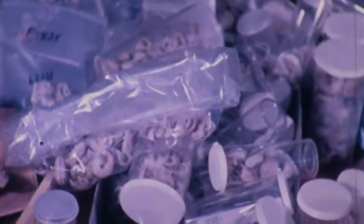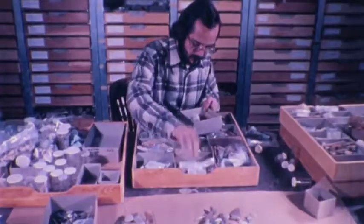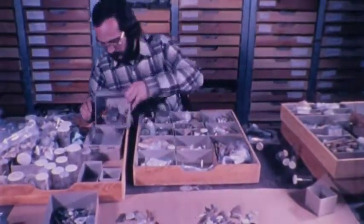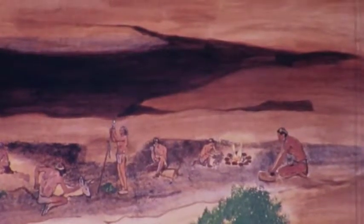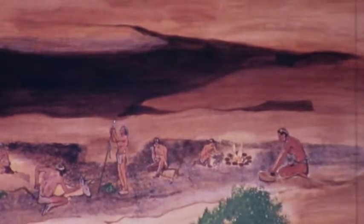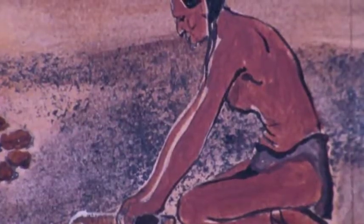The painstaking analysis of the recovered materials reveals facts about the people who occupied Sudden Shelter and about the activities that they performed during their visit. These facts form an incomplete picture, but are the primary clues available to the archaeologist for understanding the desert archaic lifeway.